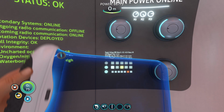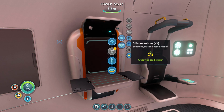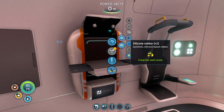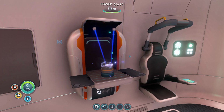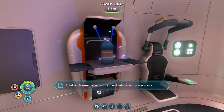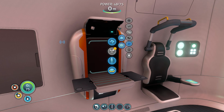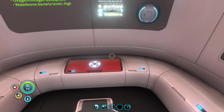You know, I'm actually going to turn those into other stuff that is useful to me, because from one of them I can make two silicon rubber, and that saves some space in the long run. I can make lubricant. I might as well make it two lubricant, just in case. Is essential in construction of vehicles and power plants. Very useful indeed. And I can make glass. I'm not sure if I need more glass for anything.